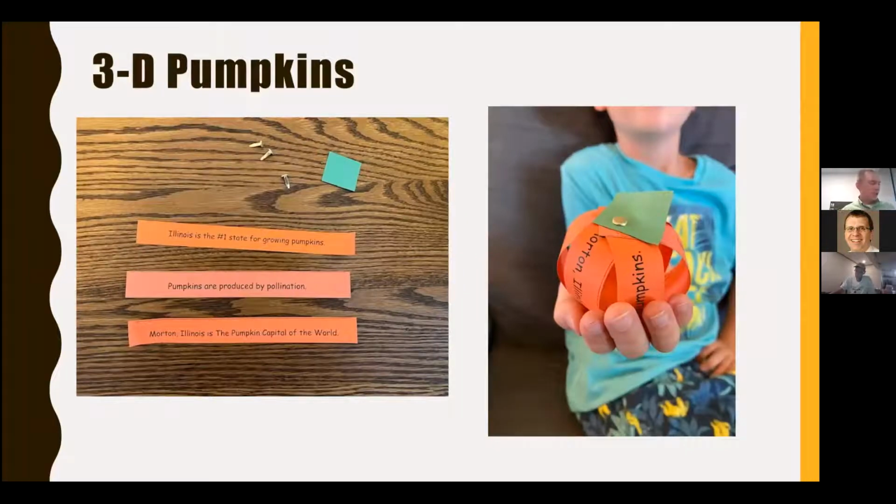All right, this next one is called 3D pumpkins. And again, if you go on our website, you can type this into the search bar at the top, and you can come up with the templates for this. There's a couple different ways that you could do this. So we have these different pumpkin facts on these strips of orange paper. So we've got Illinois is the number one state for growing pumpkins. Pumpkins are produced by pollination. And Morton is the pumpkin capital of the world.